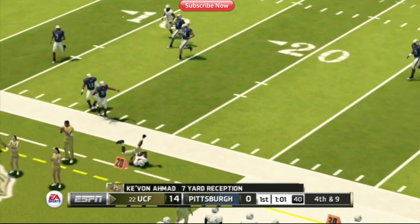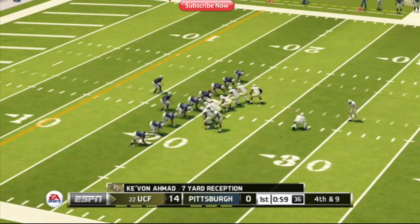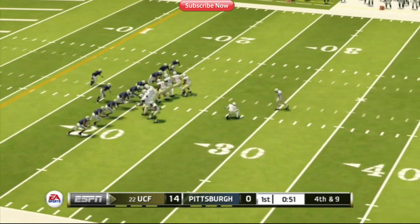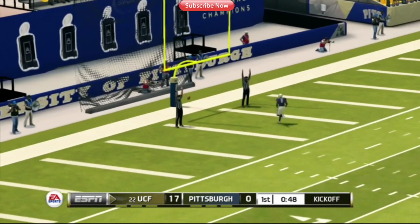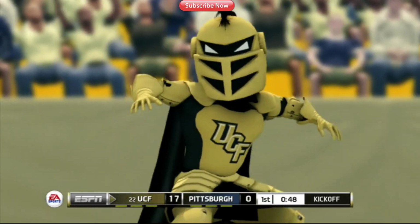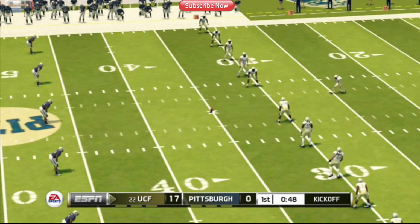Out of bounds at the 20. 4th down. So the kicking team is on the field. They'll try for 3. He gets it up, and the field goal is good. They line up to kick this one away.